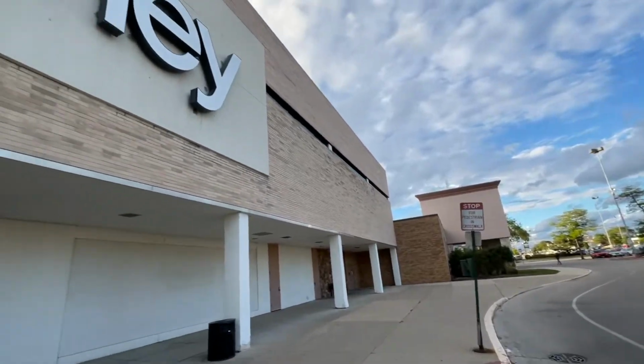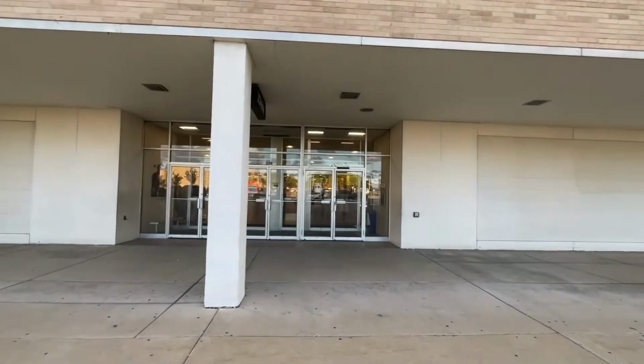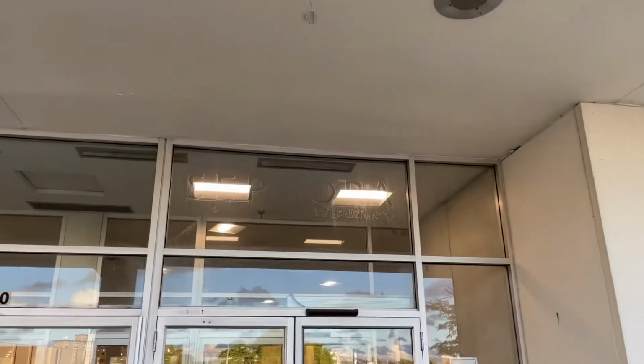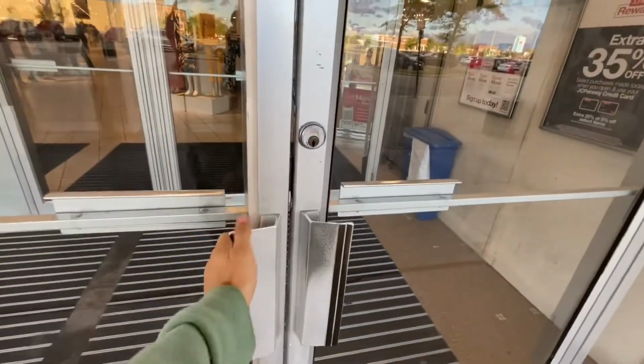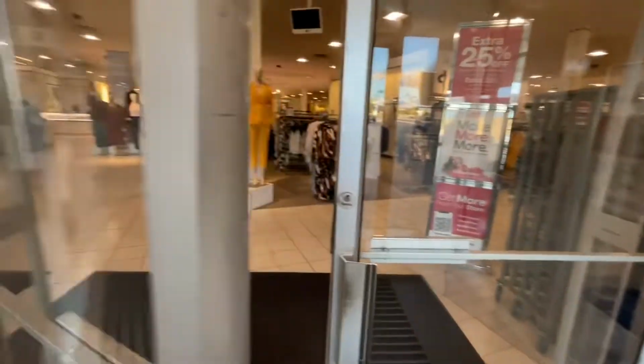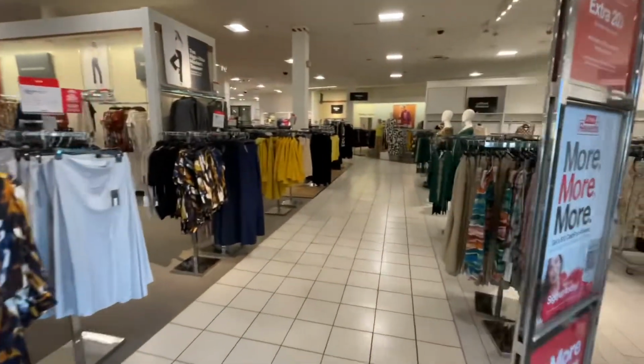Alright, we are at Gulf Mill Mall here at JCPenney. I guess there used to be a Sephora in there. The elevator's around this way.